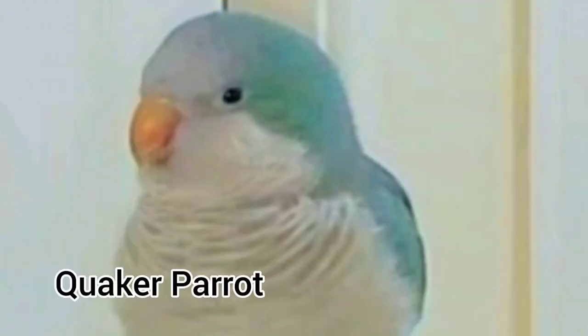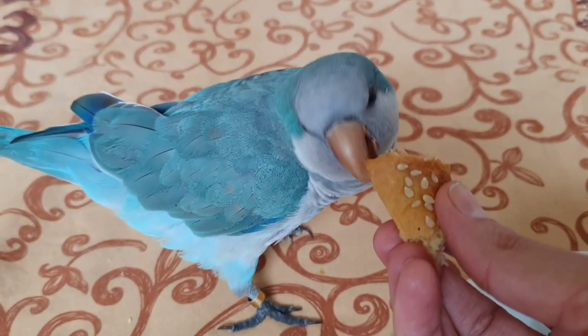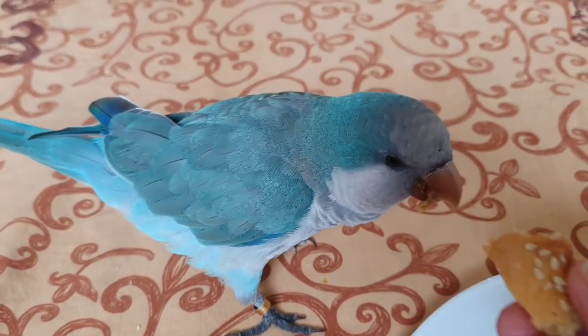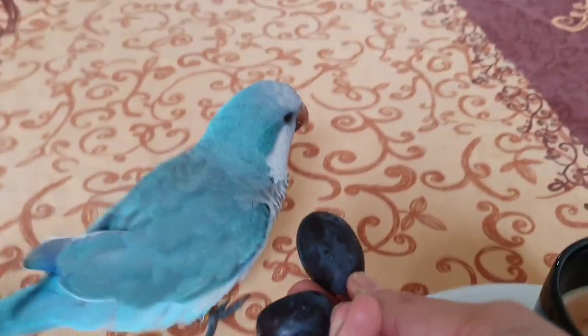First up, we have the Quaker Parrot. This bird is also known as the monk parakeet and is native to South America. They are known for their charming personality, intelligence, and playful behavior. They are social birds that enjoy interacting with their owners and other birds.